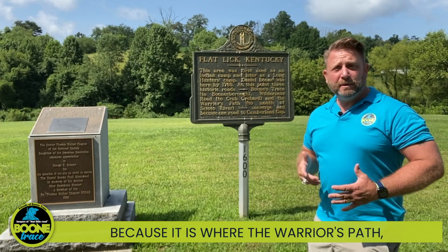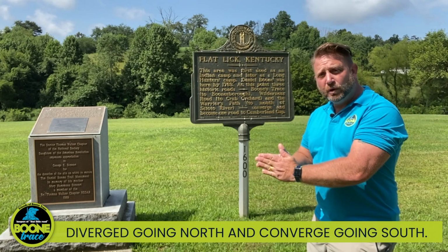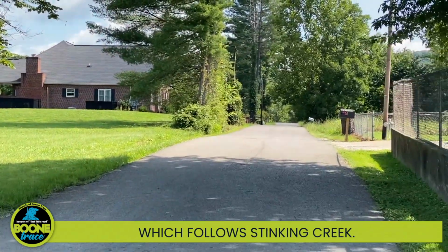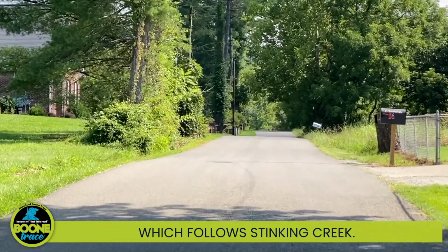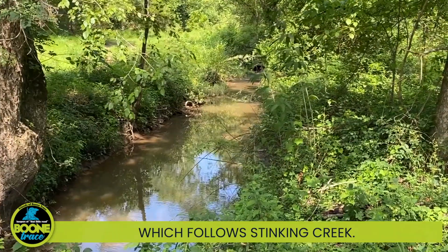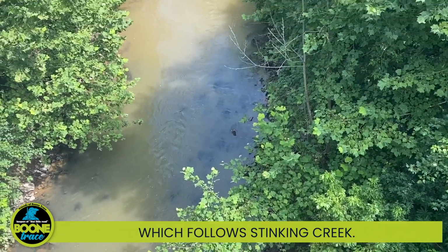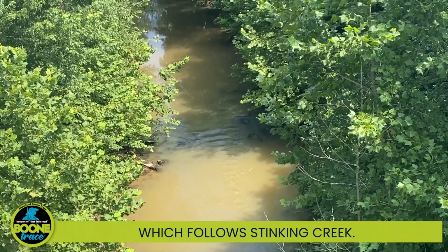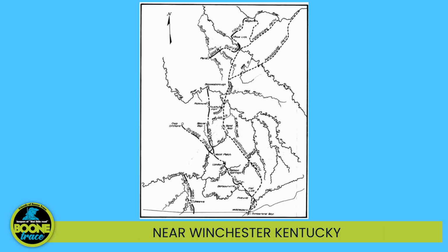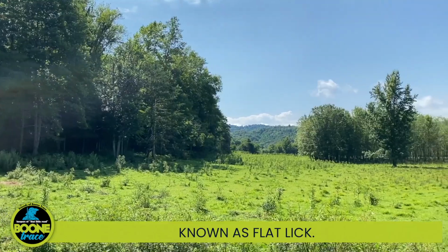Flat Lick was an important intersection because it is where the Warrior's Path, Boone Trace, and the Wilderness Road diverge going north and converge going south. You can see the street sign, which shows the Warrior's Path, which follows Stinking Creek. It will eventually connect with Highway 89 to an Indian village called Eskippakithiki near Winchester, Kentucky, and then eventually on to Chillicothe, Ohio. Also out the Warrior's Path Road, you eventually come to the actual lick known as Flat Lick.